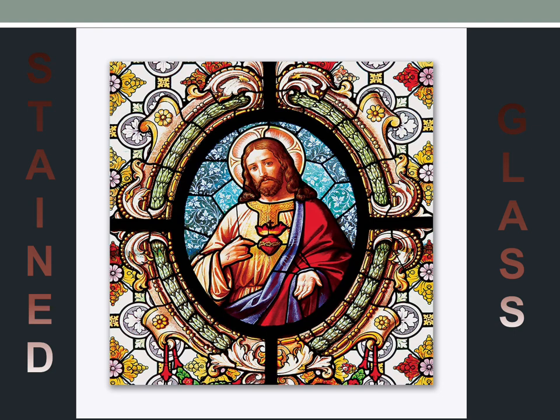Now, children, let's go on to learn about stained glasses. Where do you see these type of stained glasses? In movies, in the churches, sometimes even in the temples. And many of us have got a hobby of making stained glasses.